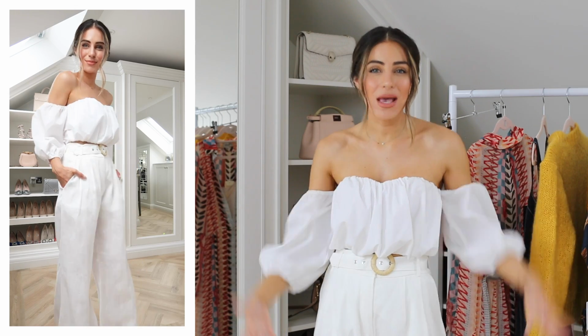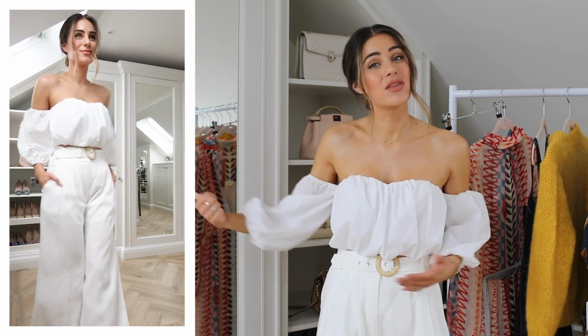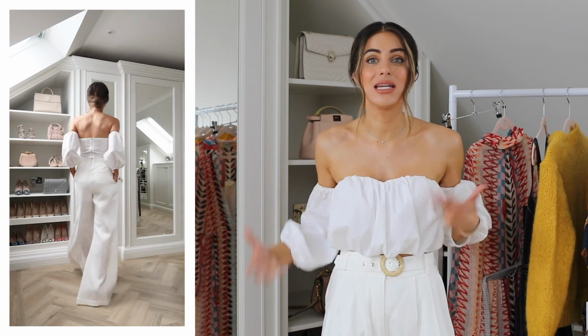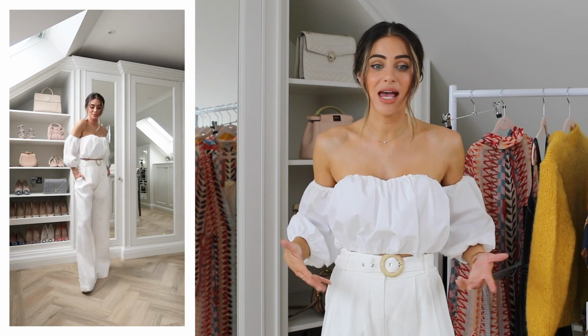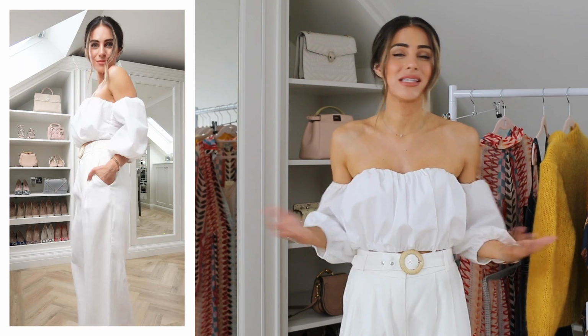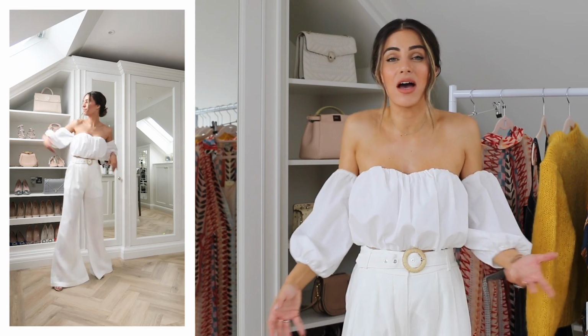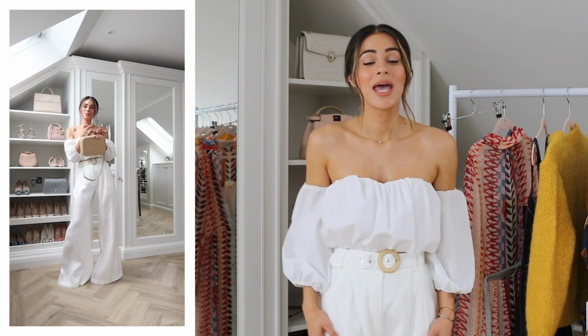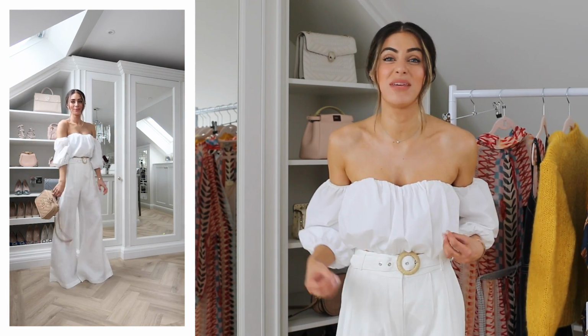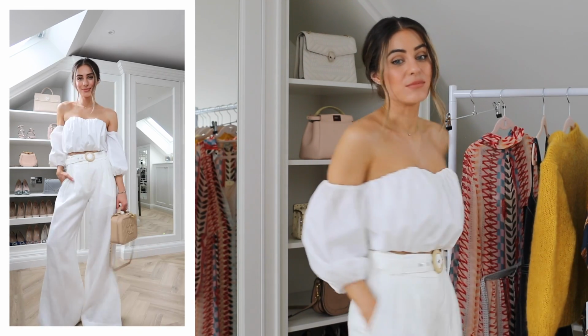Perfect length, big wide legs. I love the rattan belt, but I can also change this belt for the belt that I have with my other Zimmermann linen dress that doesn't have a rattan detailing to it, so that's perfect. They are still slightly too big around the waist, so I find Zimmermann sizing really difficult. Sometimes they fit perfectly and sometimes they just don't, and I never ever know with them. But I think it's easy to get away with, and it just means I'm a little bit more comfortable in them, which is great. But this I am so happy with.